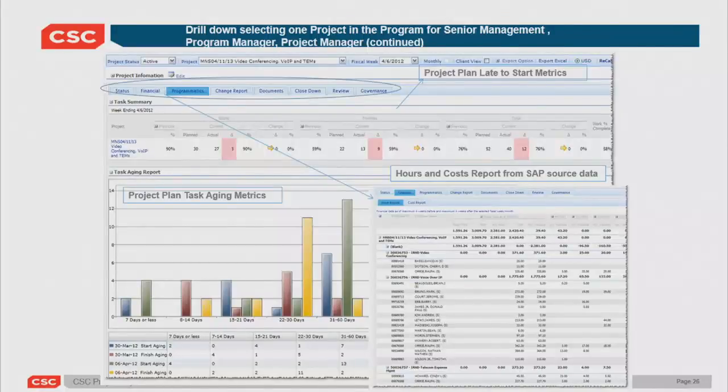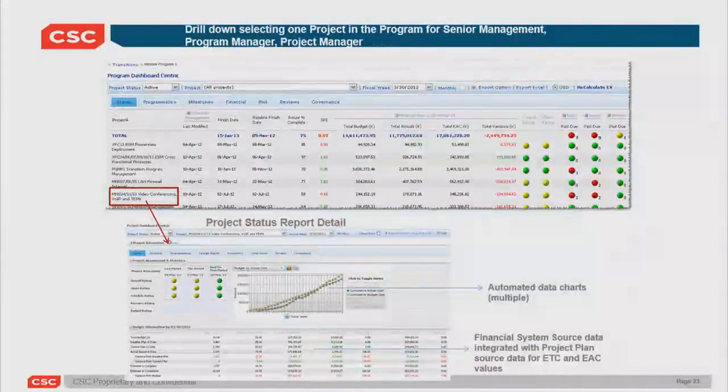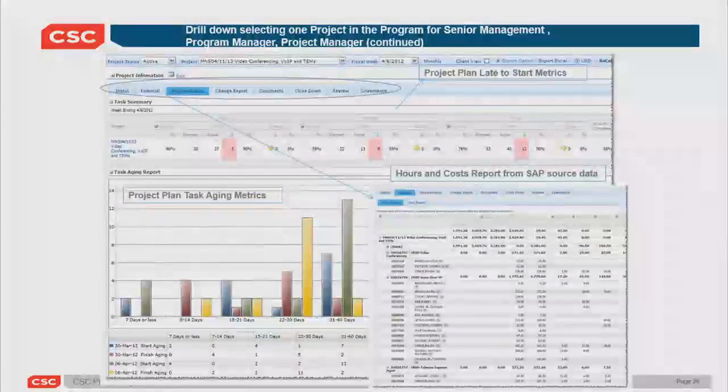The programmatics tab. So when you look at the tabs across the top, the programmatics tab is really all the late to start, late to finish reporting that you would expect to do on a project. And so that programmatics tab gives you the view of the tasks that I was supposed to finish or the tasks I was supposed to start, how many did I finish and start. And so all that is a view that gives us the ability to understand why our earned value might be off or why I'm running late.